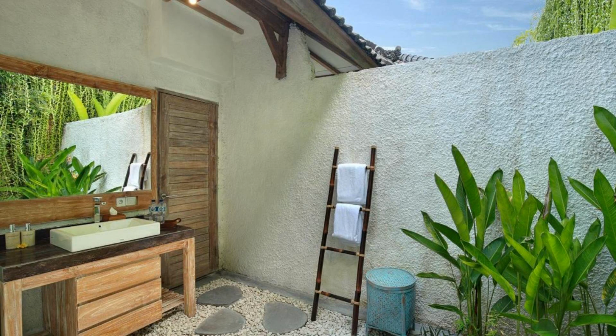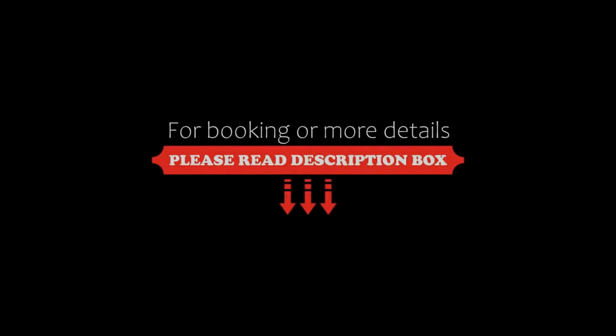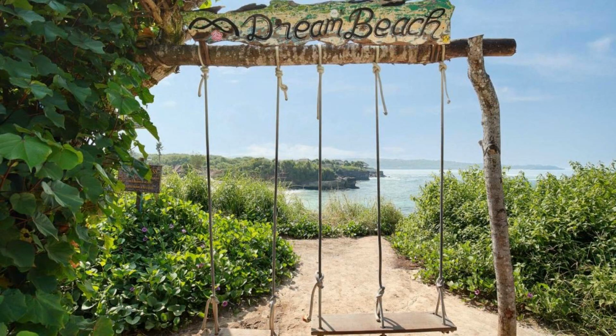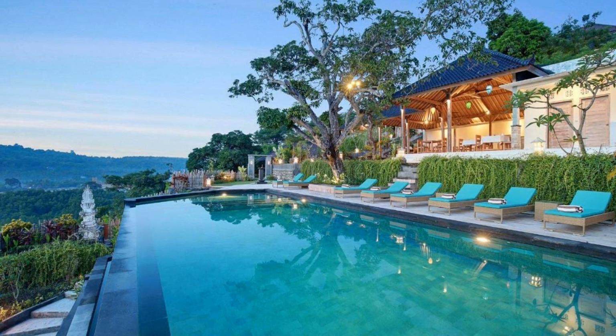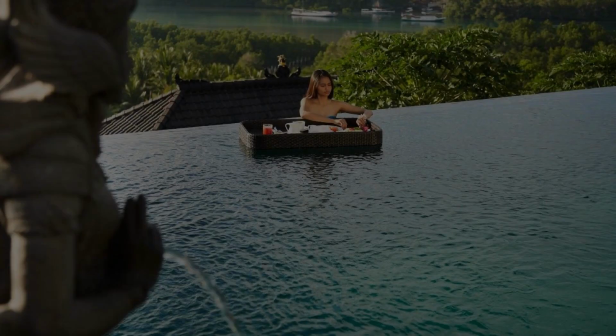The check-in time of this resort is 2 p.m. and the check-out time is 12 p.m. Pets are not allowed in this resort. The resort accepts major credit cards and reserves the right to temporarily hold an amount prior to arrival. Guests are required to show a photo ID and credit card at check-in.